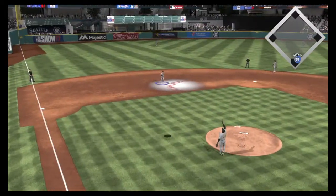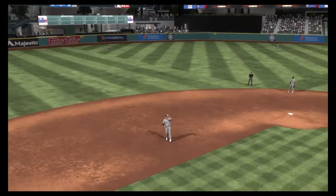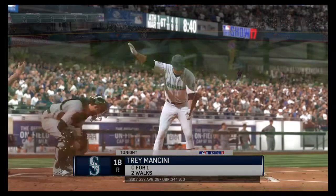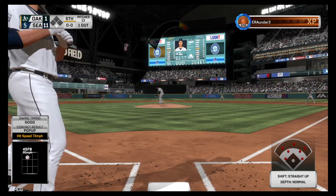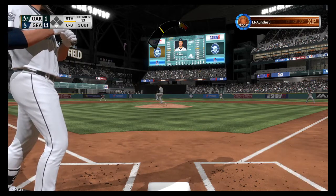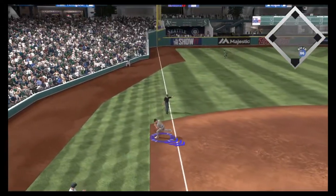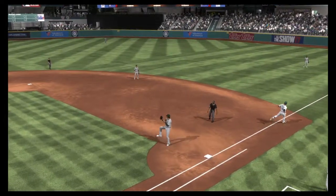Popped high in the air. Chapman is there for it. One away. Now riding in once again, Trey Mancini. 0-for-1 with a run scored thus far. Ready with the first pitch. Here it comes. Hit down the third baseline. Backhanded. On to first, and there were two down.